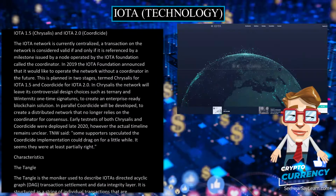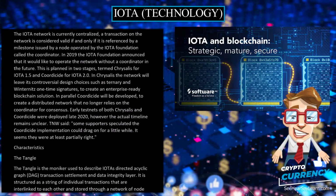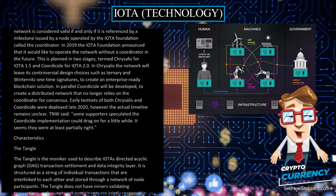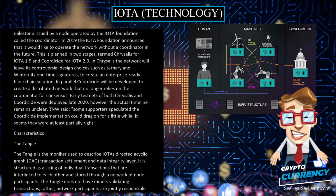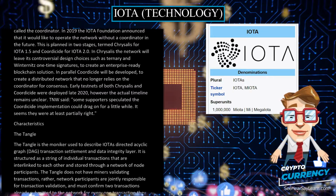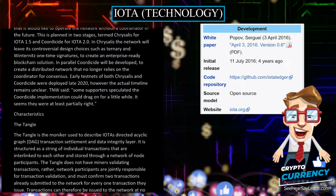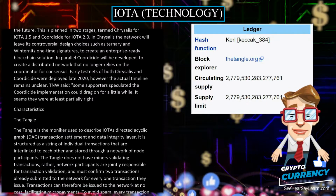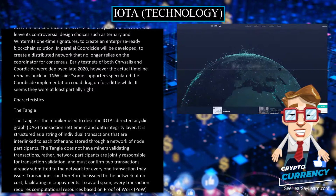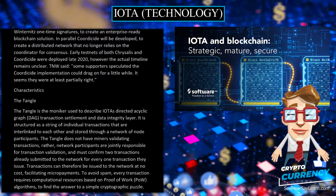In Chrysalis, the network will leave its controversial design choices such as ternary and Winternitz one-time signatures, to create an enterprise-ready blockchain solution. In parallel, Coordicide will be developed, to create a distributed network that no longer relies on the coordinator for consensus. Early testnets of both Chrysalis and Coordicide were deployed late 2020, however the actual timeline remains unclear. TNW said, some supporters speculated the Coordicide implementation could drag on for a little while. It seems they were at least partially right.